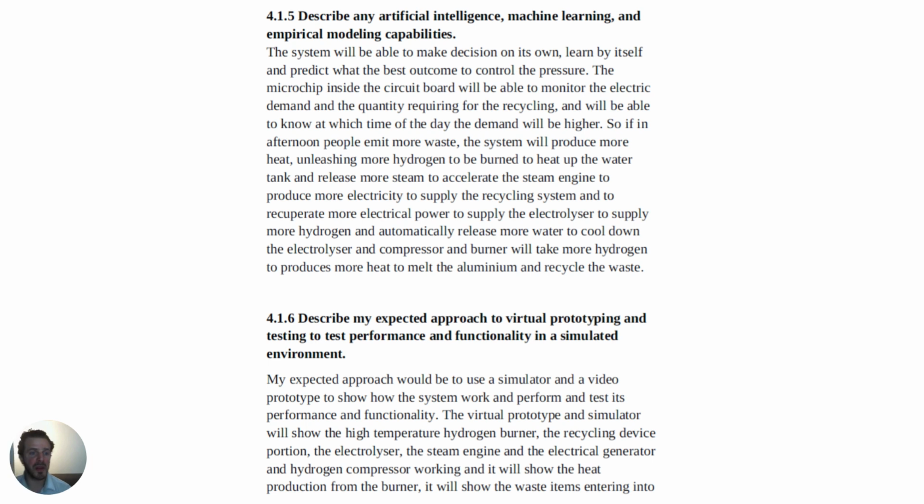So if in the afternoon people emit more waste, the system will produce more heat and more hydrogen will be burned to heat up the waste tank and release more steam to accelerate the steam engine to produce more electricity to supply the recycling system. It prepares more electrical power to supply the electrolyzer, to supply more hydrogen, and automatically releases more cool water to cool down the compressor, and the burner will take more hydrogen to produce more heat to melt aluminum and recycle the waste.